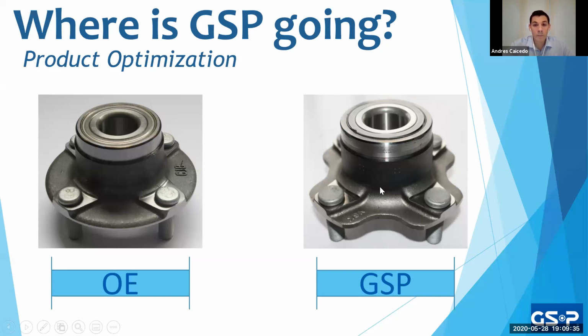We draw it in 3D, we draw it on AutoCAD, or any computer-aided design software, and we play with it, right? Where the studs are, where the lug nuts are, it's the same. If anything, it's a little bit reinforced, but this extra material is cut out. When we can cut out extra material, the piece is lighter, it's cheaper to produce, which then means it's cheaper for the final consumer.